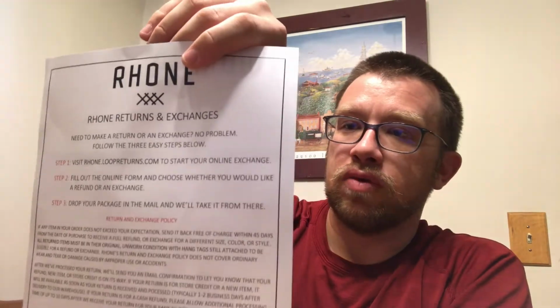We have this, which is Rhône's return policy. You need to look at that. Pretty standard return policy. You just visit their website, and there's a form you can fill out, and then you drop it in the mail, and they'll either return it, and they'll credit you back, or they'll exchange it. And then opening this up, pull out these two.